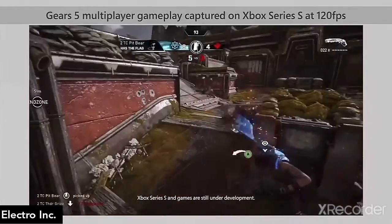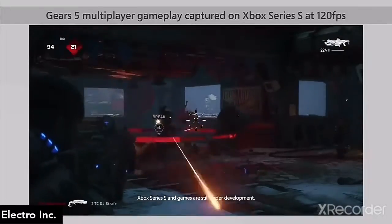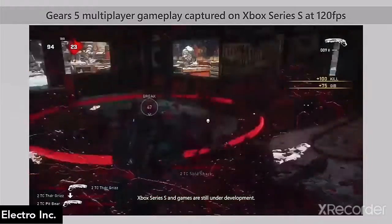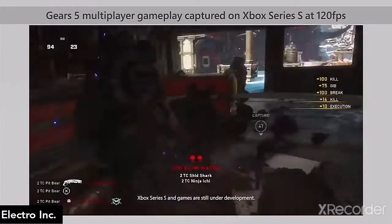This is so important for Gears, a game that requires precision aiming and shooting, high-speed cover movement, and twitch-based player versus player battles. We cannot wait for you to experience the performance of 120 frames per second on both Xbox Series S and Xbox Series X.